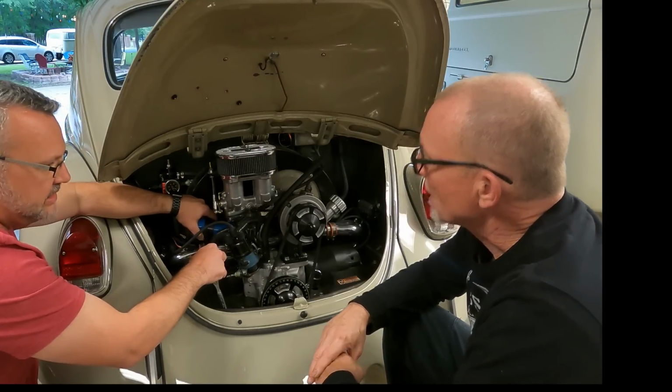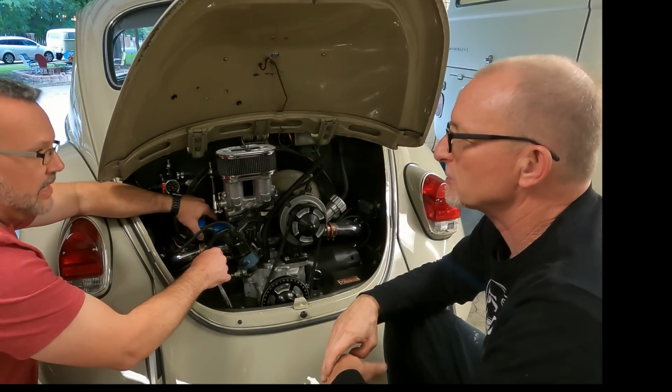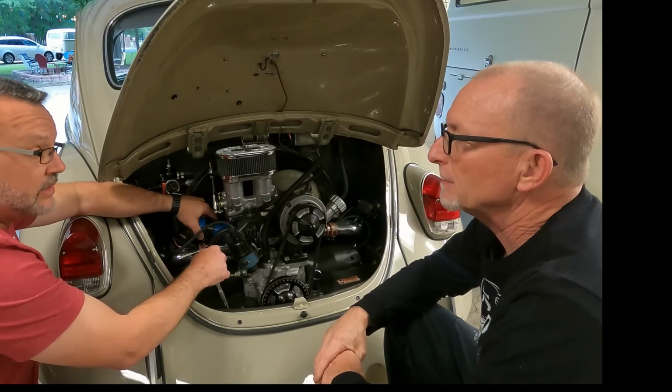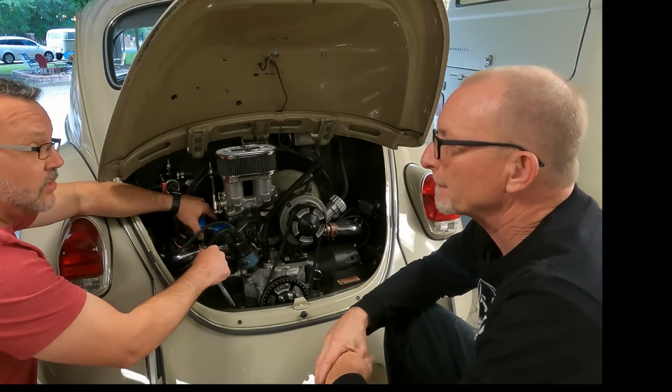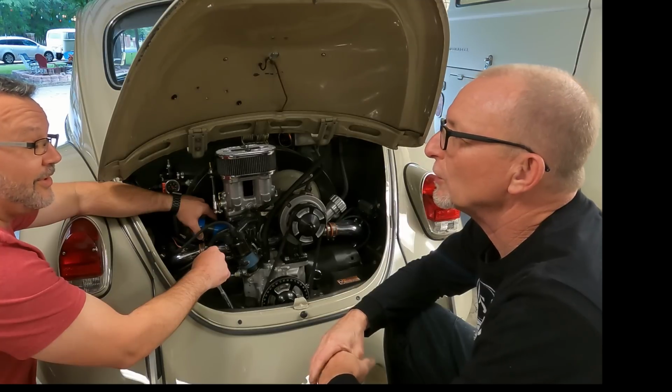I remember in the old days, I used to sell those little white ceramic ballast resistors out the yin-yang. Yeah, that's exactly what I'm talking about. So that's adding to your coil's resistance, and that's keeping your coil cooler.